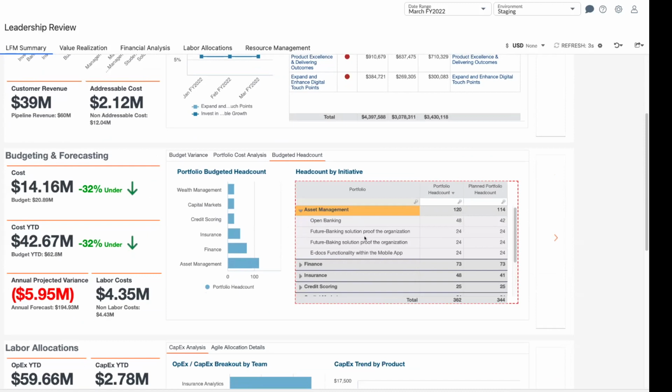This is at a portfolio view here. It can also be at a value stream view. What does that mean when we need to reduce headcount, or when we think we need to increase headcount because maybe something like AI is going to force us to bring in more people? We need to hire another team or another 60 people to bring those in.